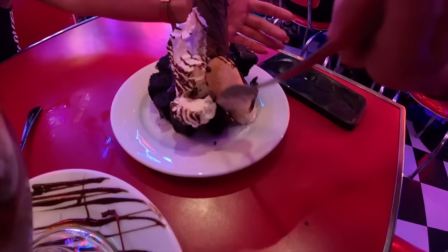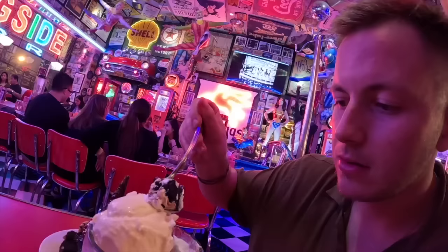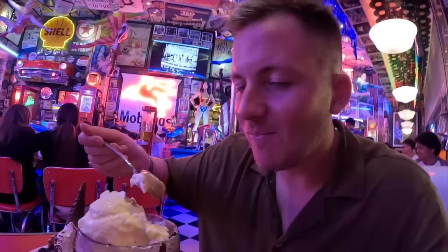That is so good. How's your little avocado? It's good? Alright, let's try some of this chocolate here. Try this. This is actually my favourite part. Oh, there we go. I'm gonna mix it all together. That was good. What a way to end the tour.